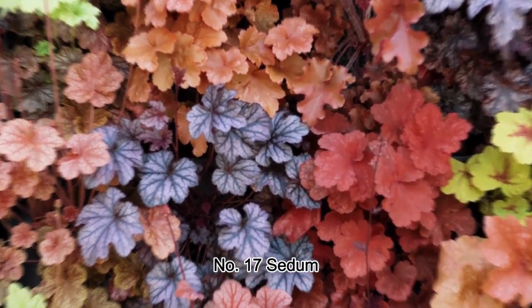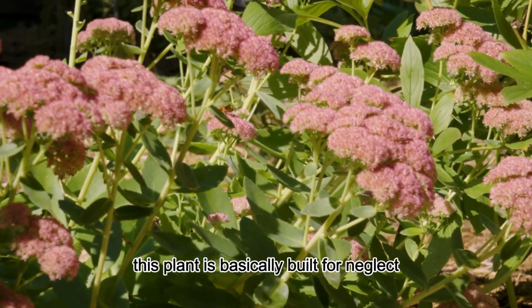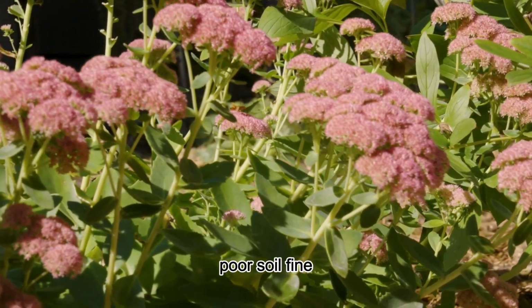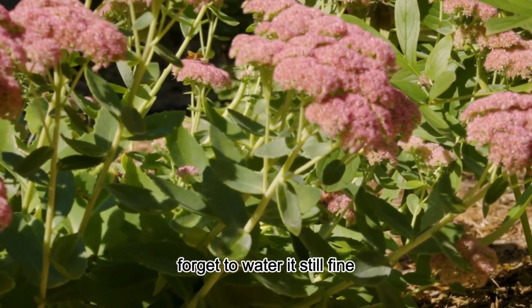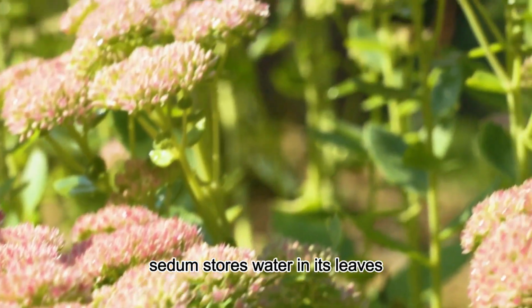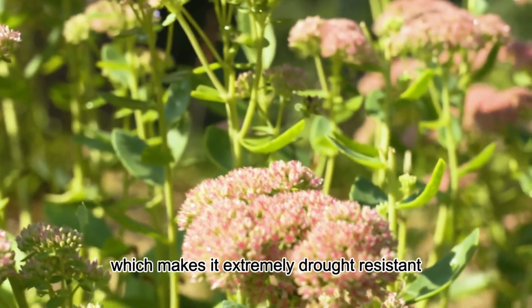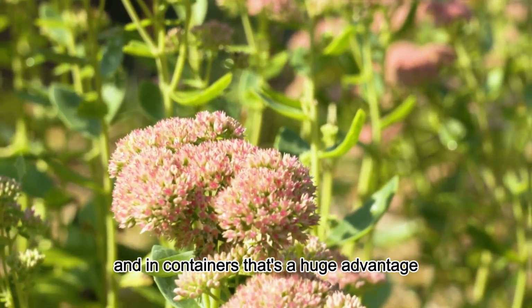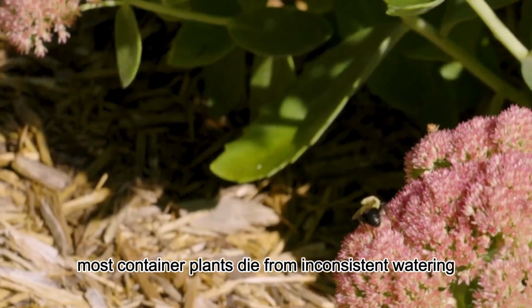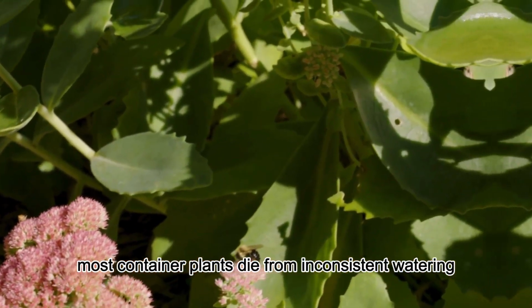Number 17. Sedum. This plant is basically built for neglect. Dry soil? Fine. Poor soil? Fine. Forget to water it? Still fine. Sedum stores water in its leaves, which makes it extremely drought-resistant. And in containers, that's a huge advantage. Because let's be honest, most container plants die from inconsistent watering.